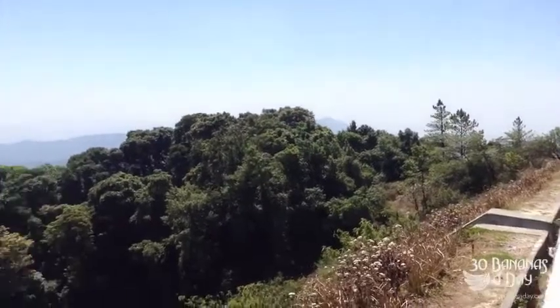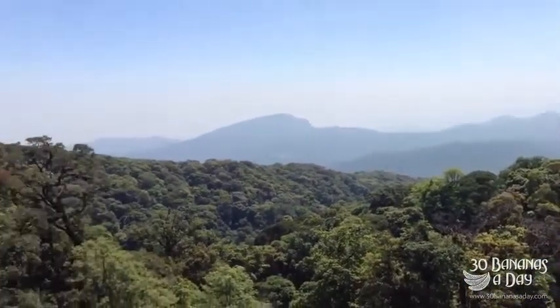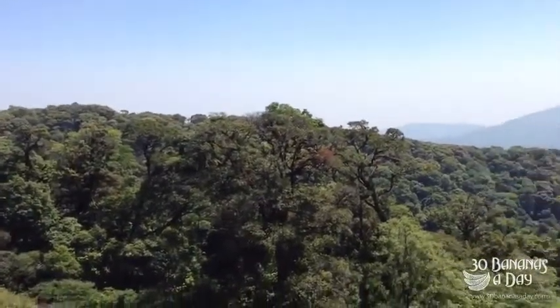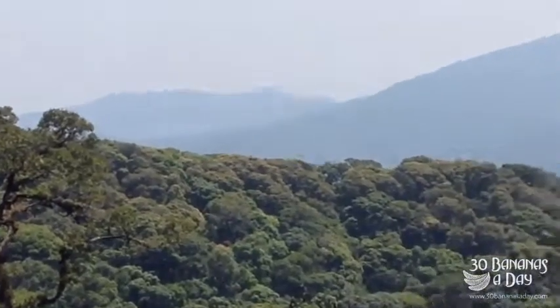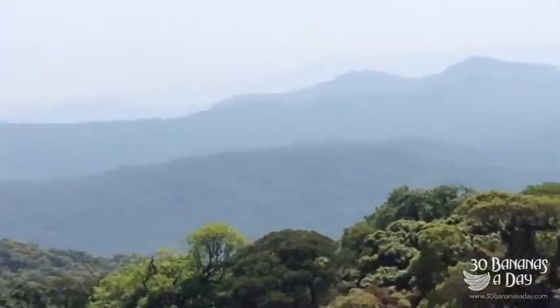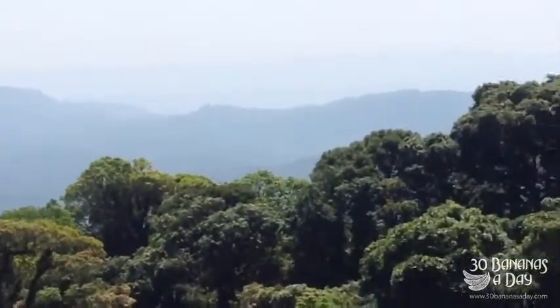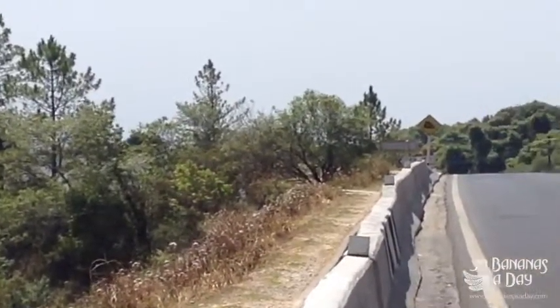Here's a little view from near the top. Magical, look at that. Very clear day today at Doi Inthanon. Normally it's cloudy. We're treated with spectacular views. Some pretty cool, funky rainforests up there. Pine trees down below. You're around 2,500 meters elevation. There's a lot of green to be seen.